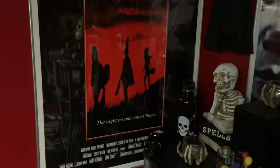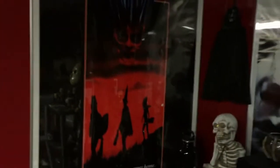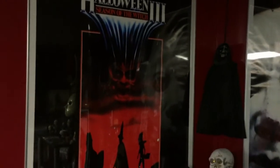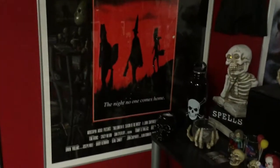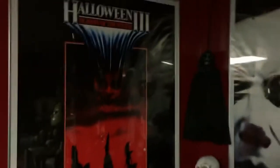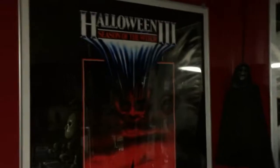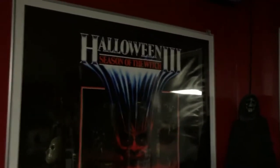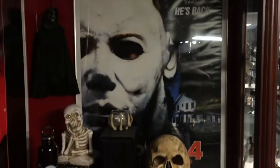I am a firm believer that it should not have been a Halloween movie. I understand what their intention was in making that, to expand out and not make the Halloween franchise only about Michael. But a lot of people don't like that movie. I think that movie's fantastic. I think it's far better than several of the movies in the Halloween franchise. I just think it should have been called Season of the Witch and not Halloween. All right, and there is my Halloween 4 poster.